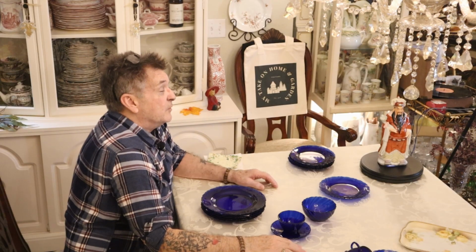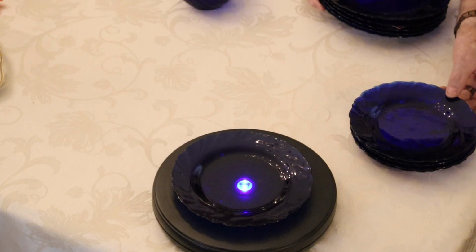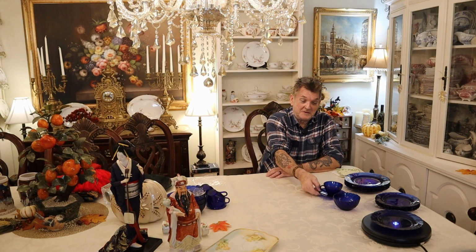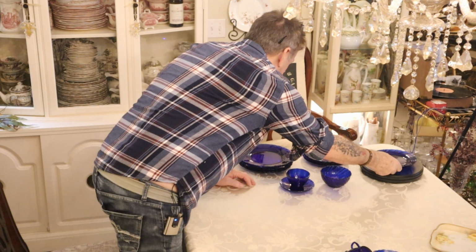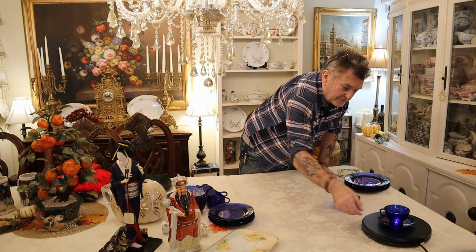There's no nicks, flea bites, cracks, nothing wrong here, you know that, or it wouldn't be going in the store. If there is an imperfection, it'll be noted clearly. Let's look at that cobalt blue. Beautiful, dense, amazing chance to get a wonderful set of 5 luncheon plates, salad plates, dessert bowls, and teacup and saucer right there in that collection. I don't always see this, that's for sure. Really cool. And we'll get a couple more pieces.